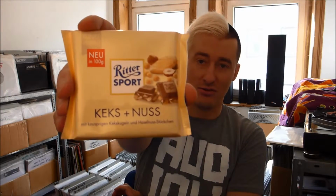Because the chocolate manufacturers in Germany are going crazy these days, maybe because it's spring and they have to check out new stuff. I announced this on Twitter a while ago, that I found a few interesting chocolate treasures, and one of them is this one, Ritter Sport again. Keks und Nuss, which translates to cookies and nuts. Actually, what we have here is announced as a mixture of chocolate and cookie spheres and hazelnut bits. So that sounds pretty good.